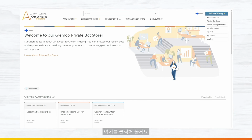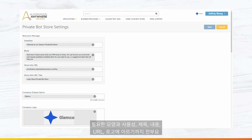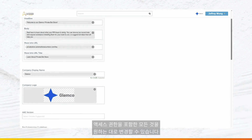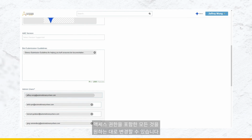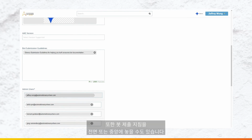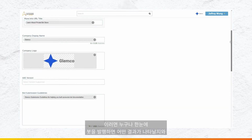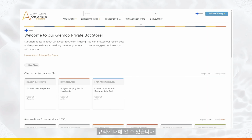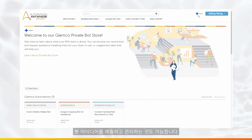And we go and click on it. You can customize almost everything in the bot store. Customize it with the look and feel that you need, the headlines, the body, the URL, the logo. Change it as you need to make it your own, including the access rights. You can also put your bot submission guidelines front and center. This means that everybody knows what the expectations are to get a bot published and the rules from the very beginning.